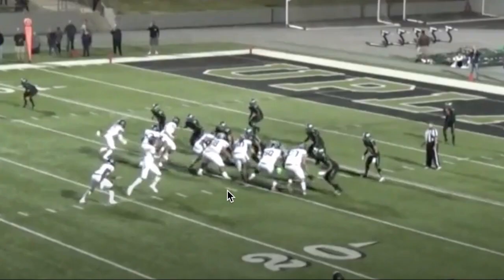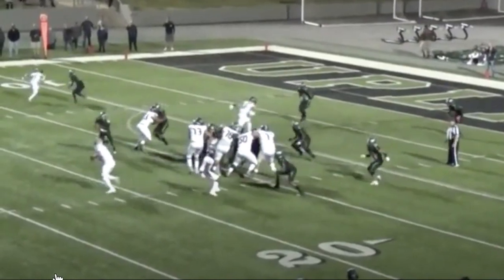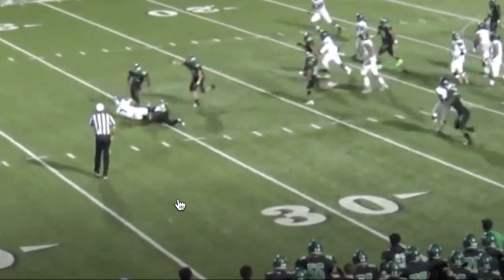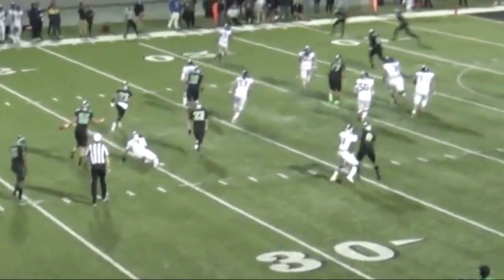So here's one of three plays that we're going to watch back to back to back, showing his ability to throw outside the pocket, but also to improvise and make a play when there's nothing there. We'll watch this first play. This is getting out of trouble. Of course, you don't want to go backwards in college, but this shows the skill set that he's able to do that.